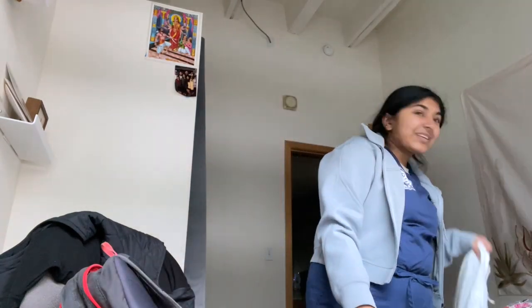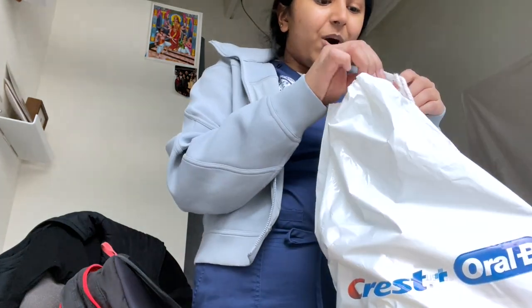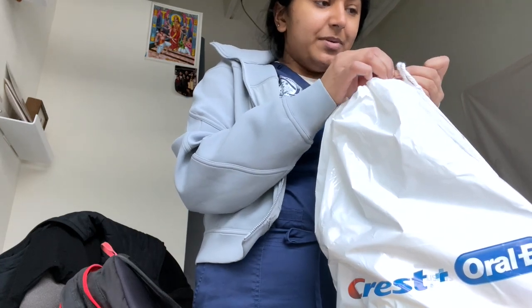So I already have that, and I have an electric toothbrush already, so I think this is going to get gifted to someone. And then to my surprise, Crest also gave us some other goodies. I haven't actually looked at this, so I guess we'll do a little unboxing haul type of thing, if I can actually get this open though.